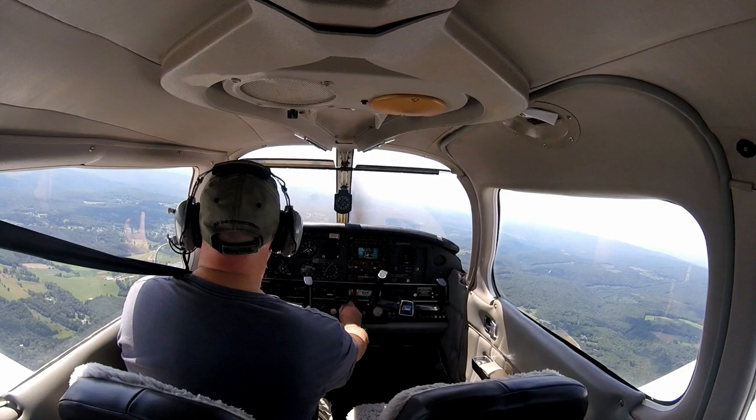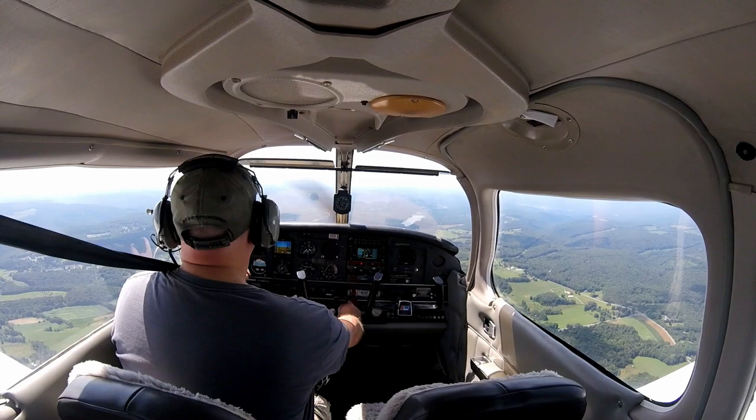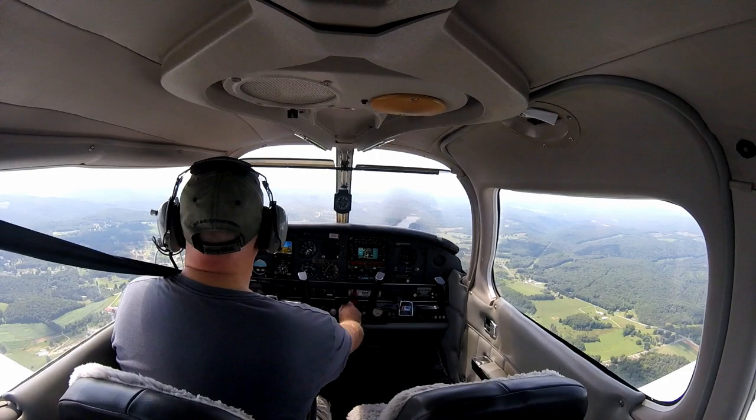Johnstown, 37 Fox, left base, 23, and we'll do a full stop. 37 Fox, runway 23, wind 120 at 7, cleared to land. Cleared to land, thanks. 37 Fox. Okay.